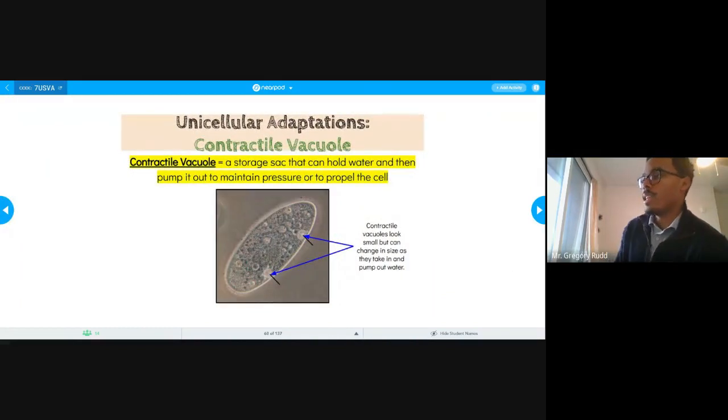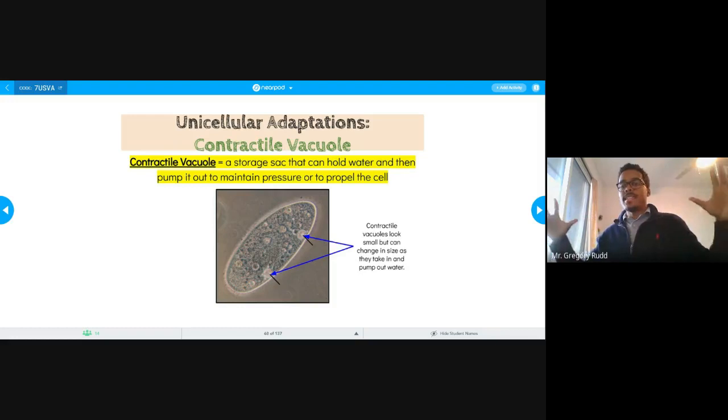All right, and then our last one, the contractile vacuole. This is a storage sac that can hold water and then pump it out. And this helps to maintain pressure within the cell or also to help the cell move. So they look small, but they can expand in size so that they can take in water, and then they can contract, they can squeeze to pump the water out.